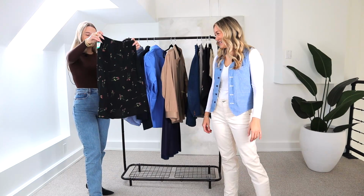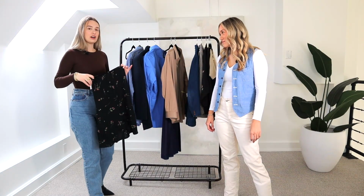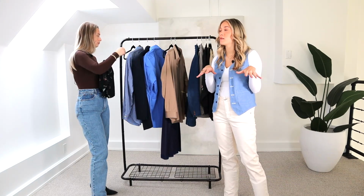Yeah, this one was actually really fun. This is a little bit more out of my comfort zone. I'm not a big skirt wearer, but I thought since it's only $8 and it's got a fun pattern on it, might as well give it a shot. Yeah, like we've been saying, thrifting is a really fun way to participate in trends without breaking the bank.